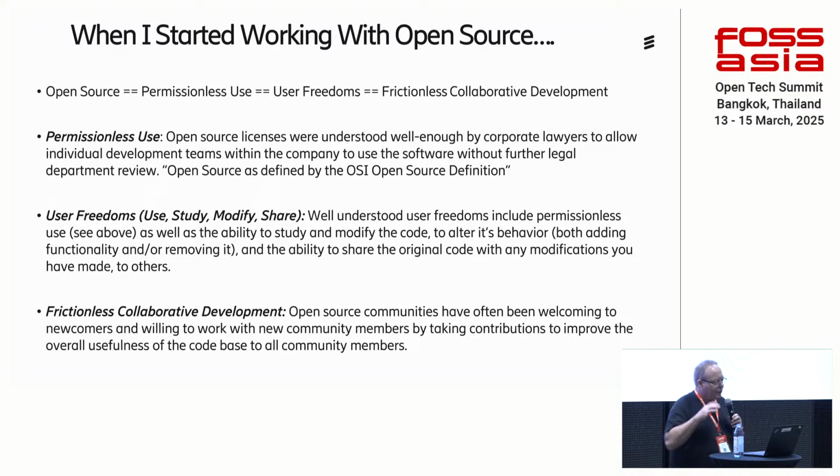User freedoms. Again, and I hope I'm not beating too much of a dead horse, pardon the US colloquialism, but I've seen several talks today talking about the fact that use, study, modify, and share are very important user freedoms that are associated with open source software. And we've understood those to mean that for a long, long time. And it's very important for how you have autonomy and the ability to use this code. And then, again, from a cultural norm standpoint, it also meant frictionless collaborative development, right?